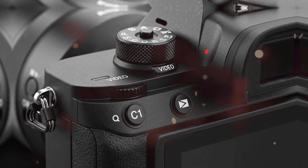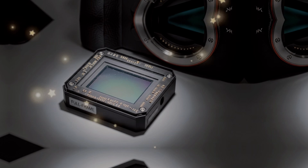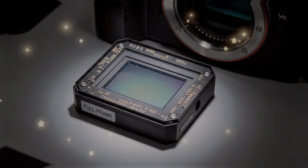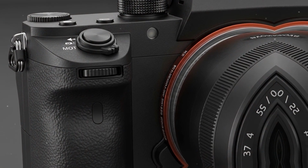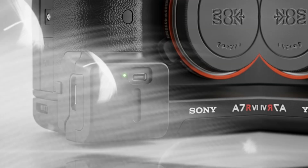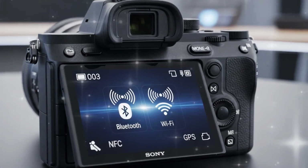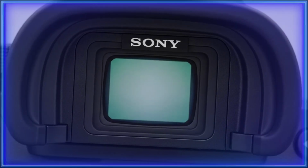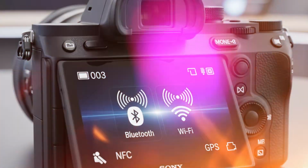But the real game-changer for action and wildlife shooters is the inclusion of RAW pre-capture functionality. When you half-press the shutter button, the camera continuously buffers images into a temporary memory loop. The exact millisecond you fully depress the shutter, the camera saves the frames leading up to the moment, letting you capture lightning strikes, breaching whales, or a bird launching off a branch even if your human reflexes were a fraction of a second too late.